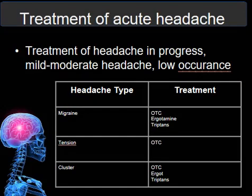And so how do you treat headache? Well, a headache in progress, or a mild to moderate headache that has low occurrence, can really be treated by several drugs. But if you've got a migraine, we're really looking at OTC NSAIDs. If you've got a tension headache, we're looking at OTC NSAIDs as well. Cluster headaches, basically you can use ergots or triptans. And each of these drugs has their benefits and their weaknesses, of course.